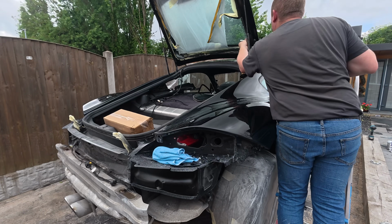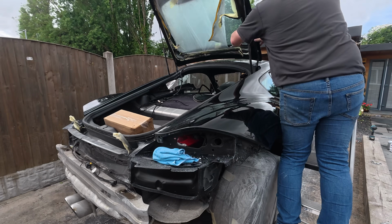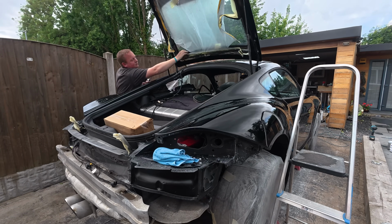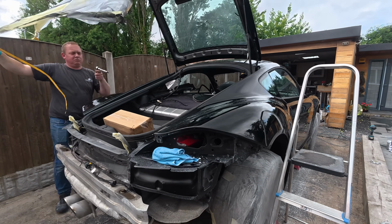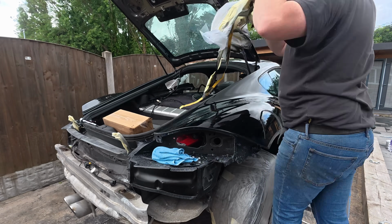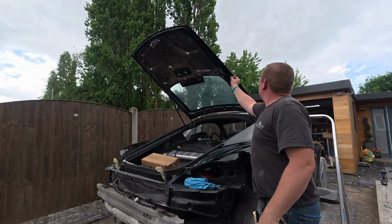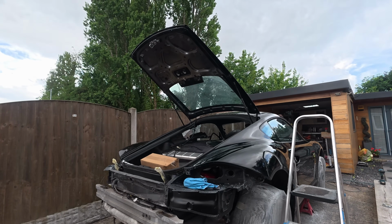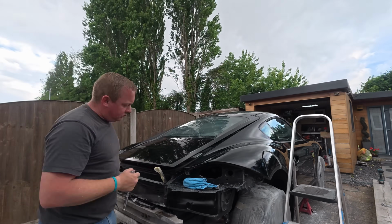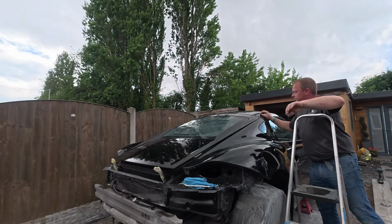Then the hydraulics, the rams that keep the boot from slamming itself. Then it's just a case of adjusting it, trial and error. These hinges go up and down, left and right, so it's just a fiddle with, really. Obviously the interior is still in pieces in this car, so I can't connect the battery, which means that I can't actually fully shut this boot just yet. I'm just going to have to leave it slightly open for now until the interior is back together and I can reconnect the battery. So that'll do.